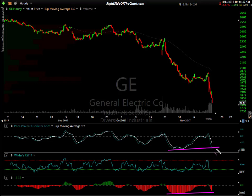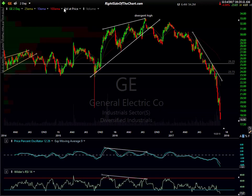And so we still have the potential right now. We're stretching it, but we still have the potential to put in a divergent low here on the 60-minute chart, especially if we get a reversal. So you look for a candlestick reversal would be nice, but you can see that volume looks like a selling climax. There's certainly the market is puking up this stock, but again, this is GE.